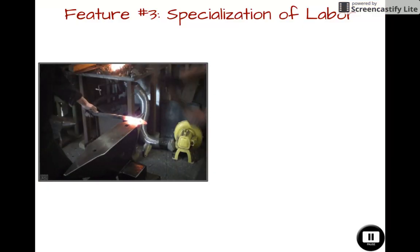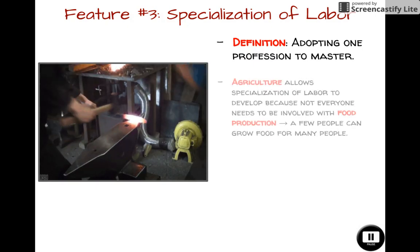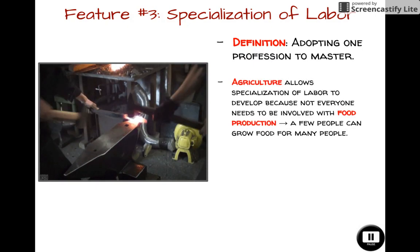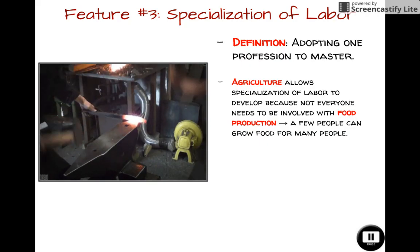I know that term sounds like a mouthful. It's a really easy concept. The definition of specialization of labor is that you have people within your society mastering different jobs. So, agriculture allows us to master different jobs because not everyone is involved in the food production process. So, people can work different jobs.